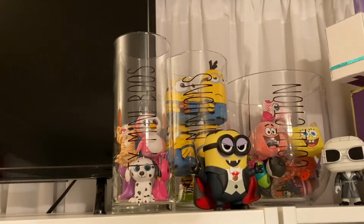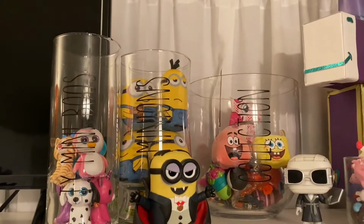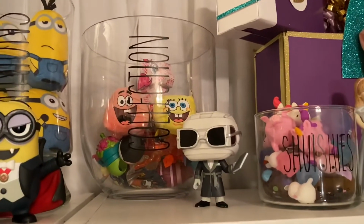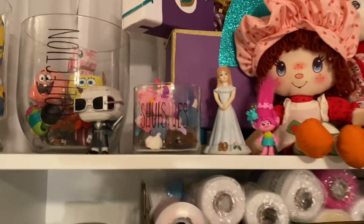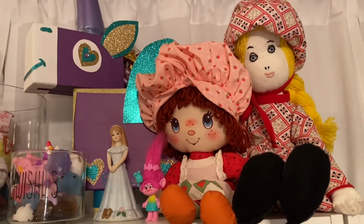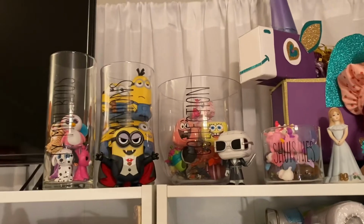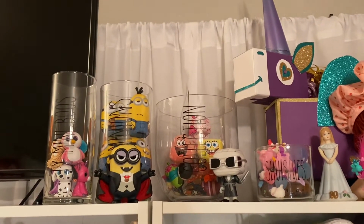So the first one, I have our Thai mini boos, our Minions, just a collection of all the blind bag things. There's a Funko Pop. We have some squishies, thrift store dolls. I got the strawberry shortcake, and then the rag doll that I picked up at the thrift store also. So that's what I've been working on this evening, getting those organized and put up on the shelf.